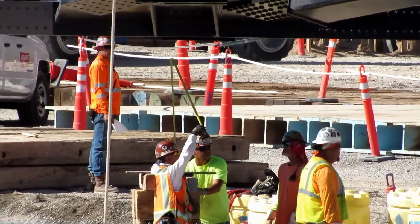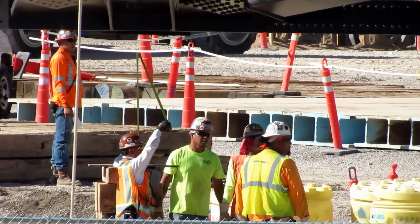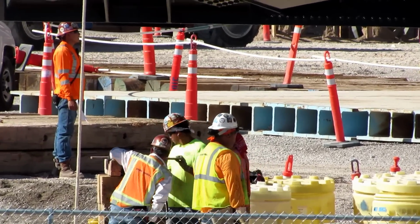They've been stacking these blocks again. So it appears like they are gonna lower this truss. They must have to do some kind of adjustments.